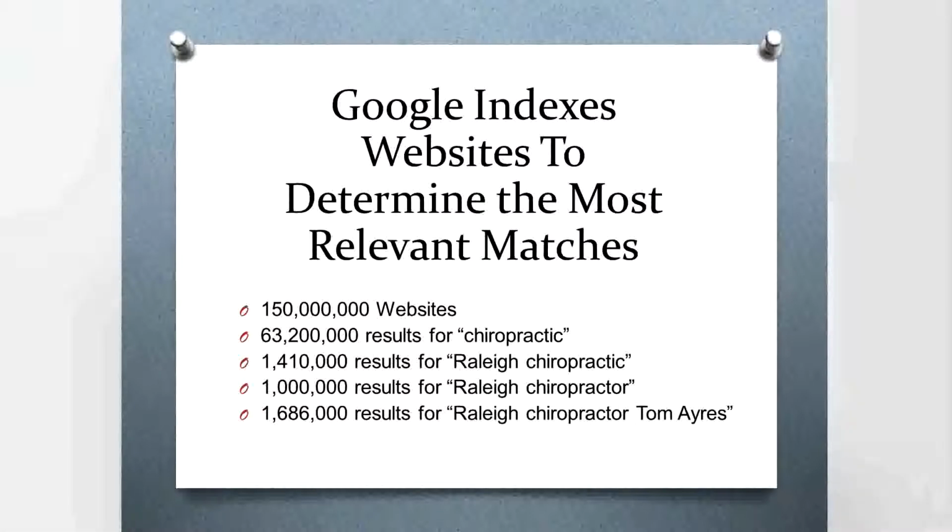Now, here's something interesting. If you were to type something a little more specific, like Raleigh chiropractor Tom Ayers, it says that the number of results actually goes up. And you would think that the more specific that you get, the better, and you would get a smaller number of results, but that's not really the truth. What they do is they basically combine these search terms for their separate values. So it's kind of a funky way of telling you what kind of results that you get whenever you type these terms, but that's just kind of how Google does it, and it'd be really great if they were a little more transparent in how they do things.